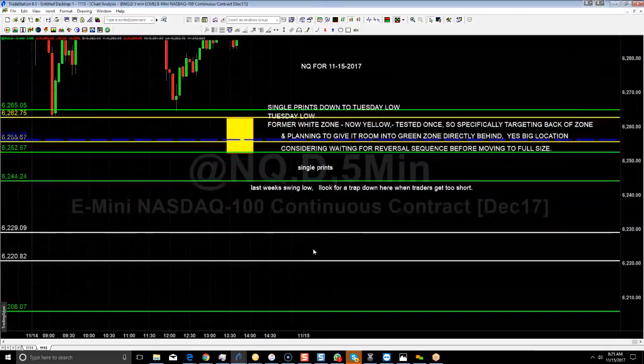Am I being clear? I'm taking this area, right? That's my plan, I'm looking for responsive buying. I'm not sure exactly where I'll tag it. I'll watch the open, but I'm planning to work right at the back of this zone into the greens, right? I will do it on smaller size if it happens in the first half hour so I can survive to take this trade here, right? With the caveat that if we just open up and drill straight down, I may pause for a moment, but that's my plan in the first half hour.